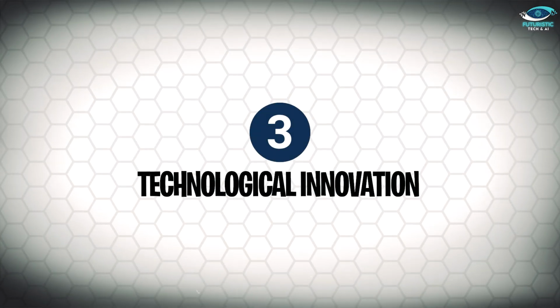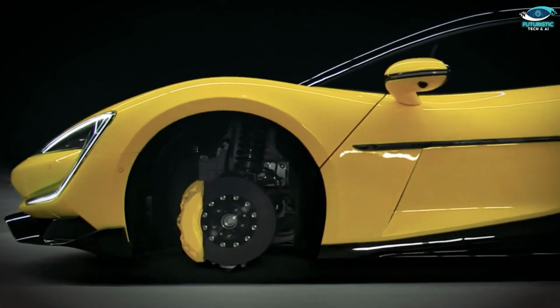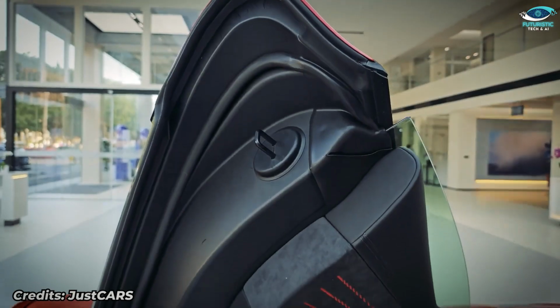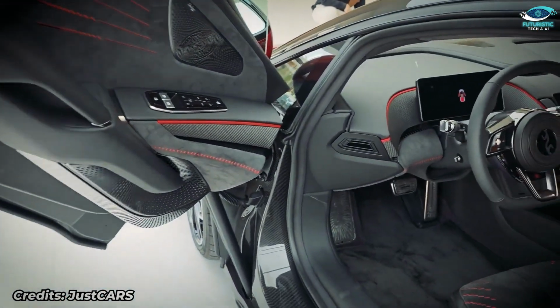Technological innovation. Remember, this is cutting-edge technology. The DiSus suspension system and the overall package the U9 presents are groundbreaking. You're not just buying a car, you're investing in the future of electric mobility.